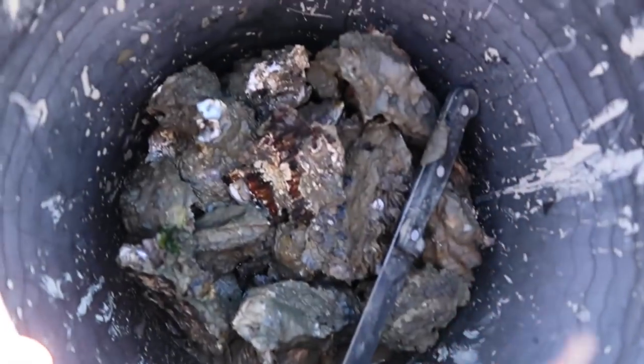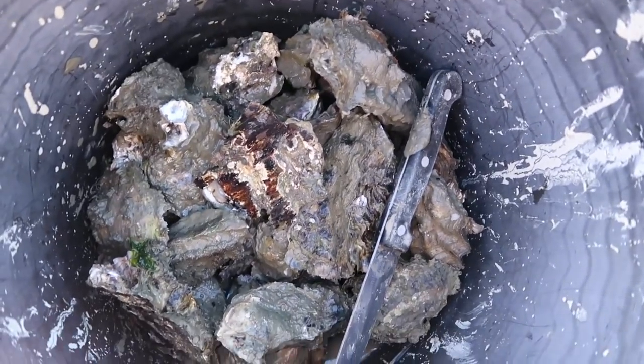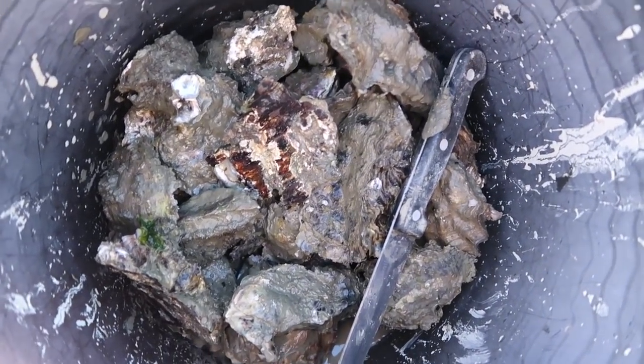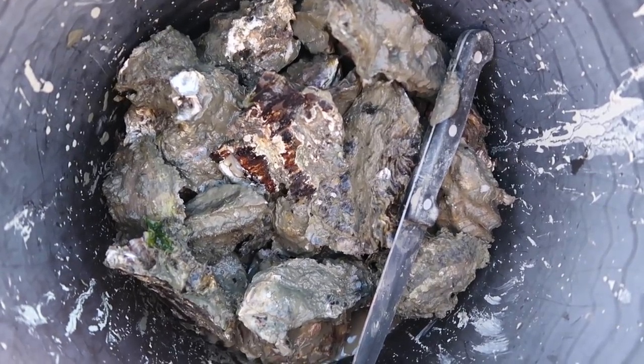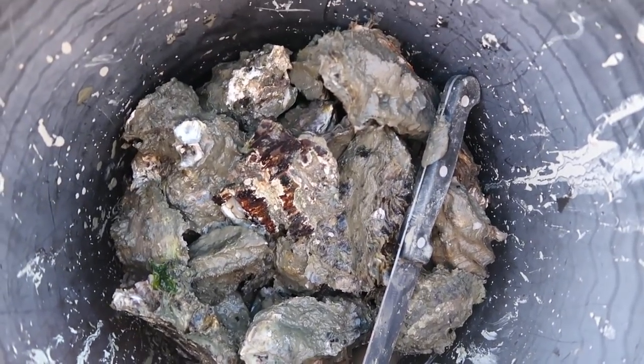There's our little bucket of oysters there. We'll go down and wash them down the harbour somewhere. Give them a bit of a clean up and take them home. There they are.